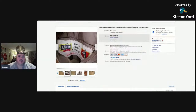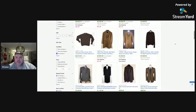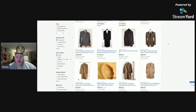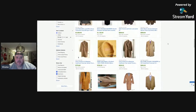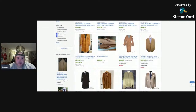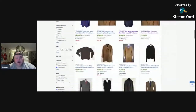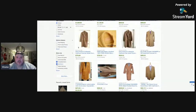And this stuff sells for crazy money if you find it, depending on the age of the piece, condition of the piece, what kind of brand it is. But you can see some of the pieces that have sold here. Down here, a lot of people put the color and stuff like that. See, as this guy put vicuña color. It's crazy. But if you look at current listed, there's a good selection. This stuff is out there.